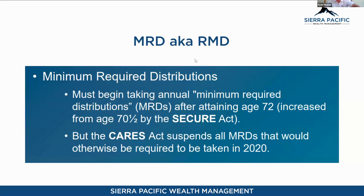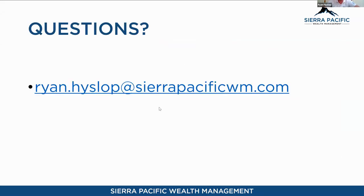So what is this RMD or MRD? It's a minimum required distribution, right? You must begin taking annual minimum required distributions after attaining age 72, right? For some, it was 70 and a half. It was increased to 72 during the Secure Act. And then if you're much younger like myself, it goes all the way up to 75. So it just depends on your age.